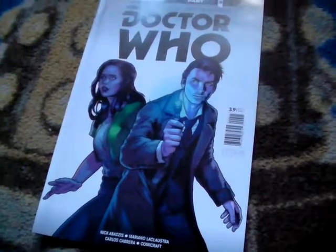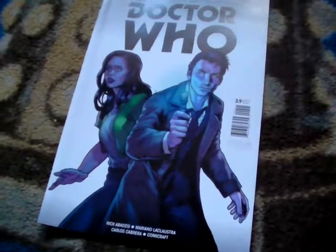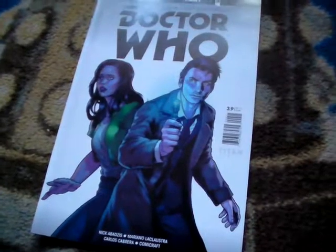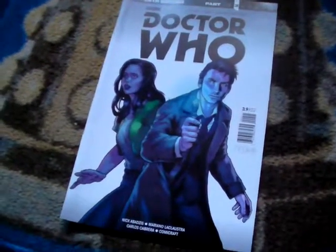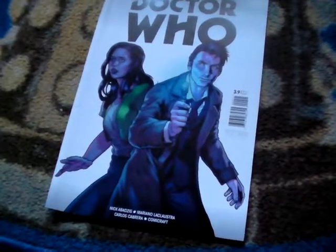I can't really say if it continues on the story well, because I only have a few of these issues and I've kind of read them in the wrong order, so I haven't really done myself any favours there. But yeah, that was my review of the 10th Doctor Lost Dimensions issue.